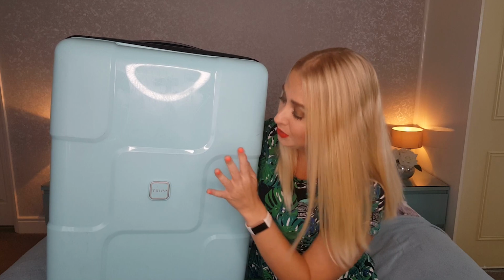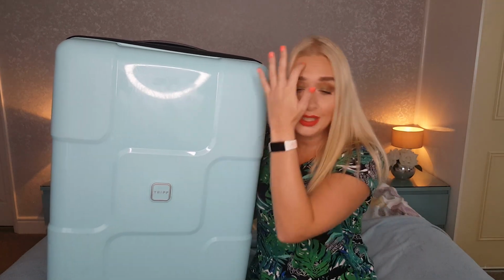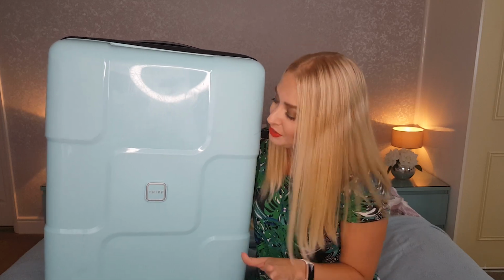It's also a good idea when traveling to make your suitcase distinguishable from other people's. To be honest, this one's pretty distinguishable. I've never seen anybody with this, but you can get stickers put on your case, and tying a ribbon, or I've tied hair bobbles and things around this before, and it's just super useful. Helps you spot yours on a carousel, because there's always a lot of people waiting for a lot of different cases.